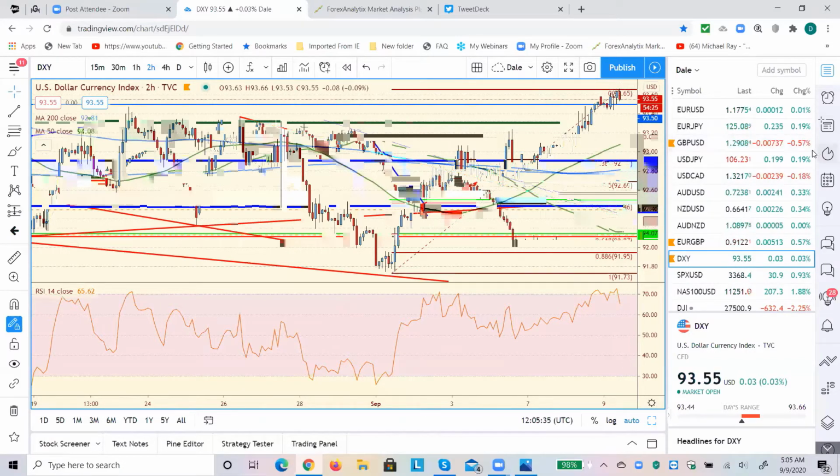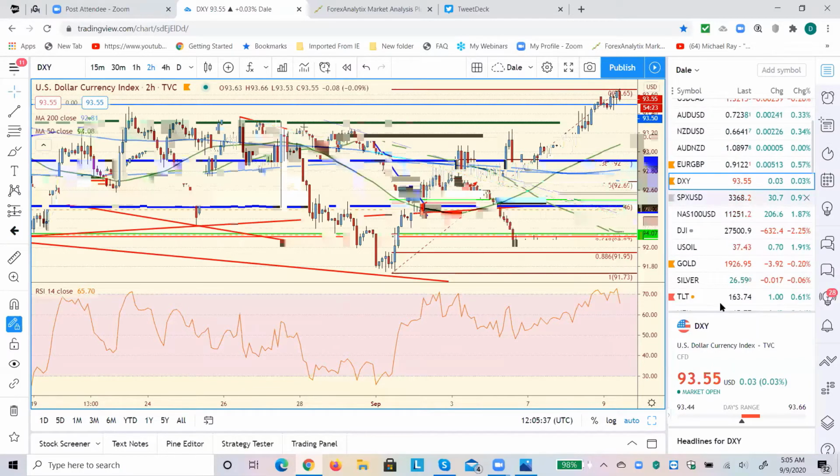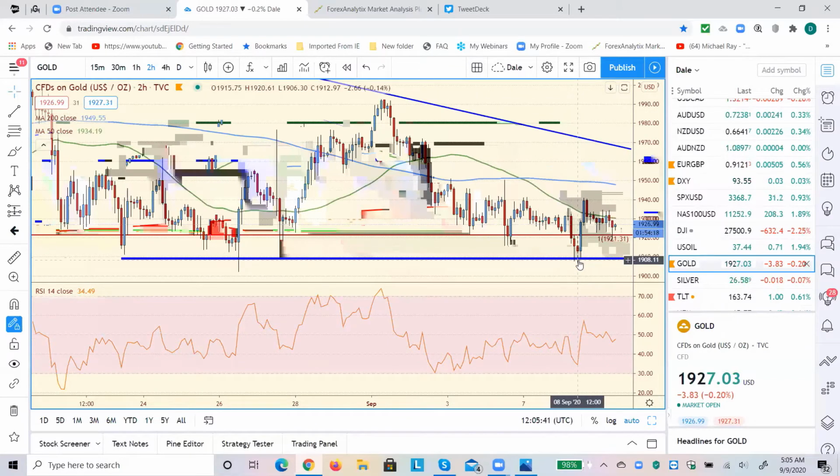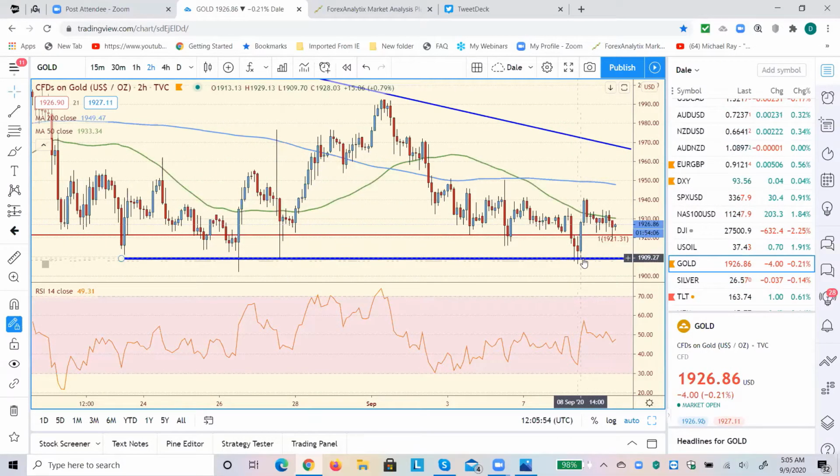Yesterday I was being a cynic about gold testing support again right here. I said, how many times is it going to do it before it breaks down? Well, it held again. And that's why, unless you're trying to get a lead into a breakdown or a breakout, you do nothing. It's still do nothing. I don't know if I'd wait for a daily candle, but say you get a 2 hour close under 1910, you have a sell signal.